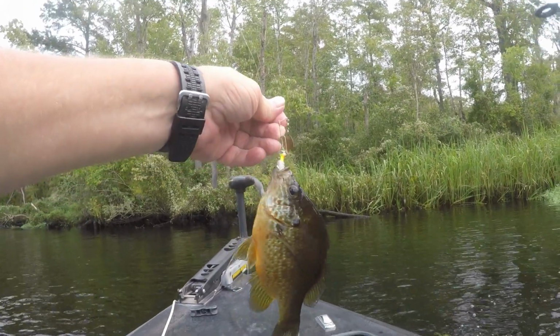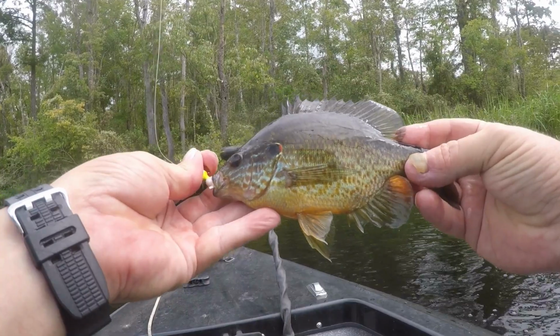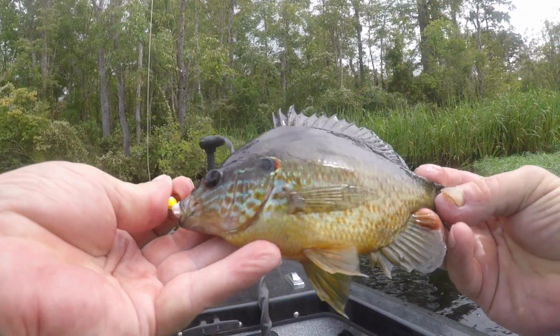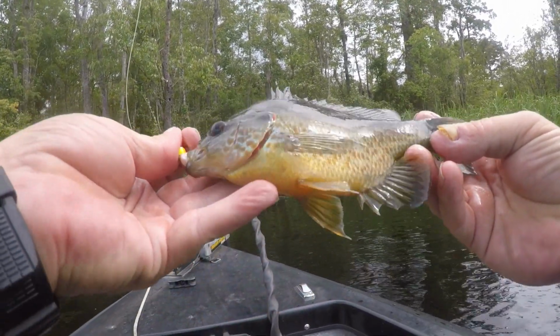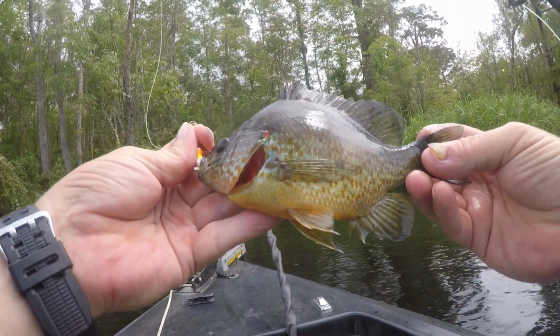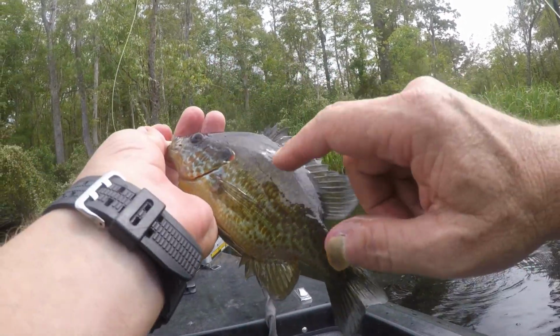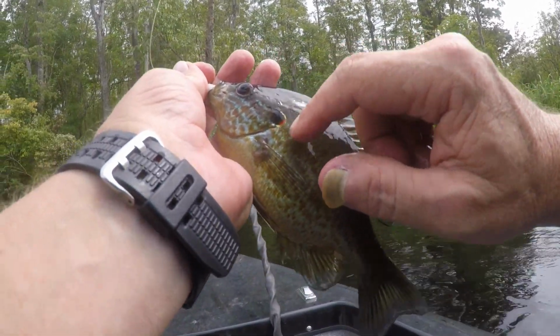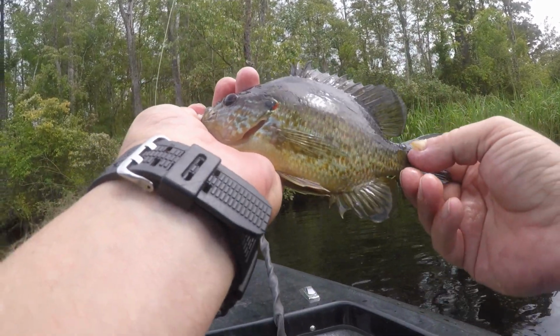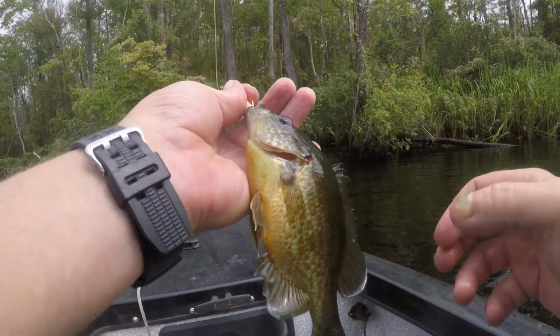This is one of the pumpkinseeds I was telling you about earlier. We call them a speckled perch. That is a pumpkinseed. They're a pretty fish, a little sweet-eating, tasty fish. But sometimes the shellcrackers will have a pattern almost like that, and they'll trick you. This one does have the little red dot there, but this is not a shellcracker. This is a little pumpkinseed.